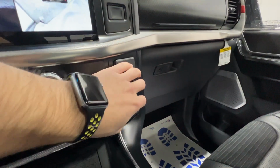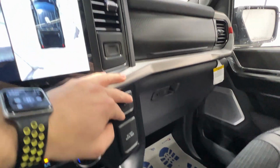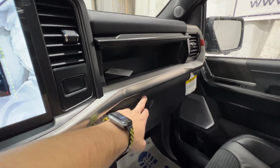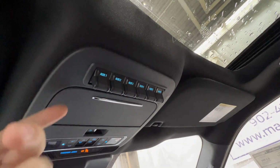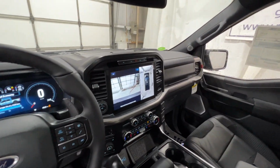We also have a second 400-watt inverter outlet back here, a 12-volt connector, and again that carbon fiber upper glove box, as well as a regular glove box. So there's lots of storage here. We also have our auxiliary switches up top. You can wire these to maybe a light bar or a winch. We do have the panoramic sunroof up here as well.